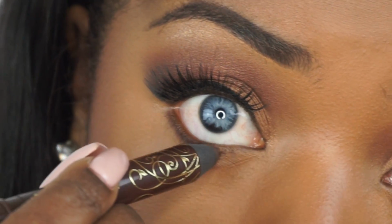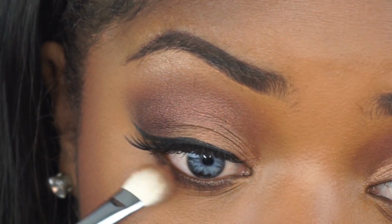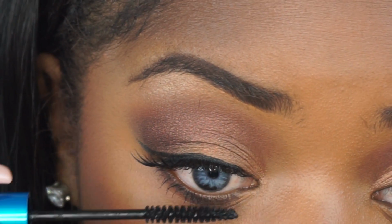Going back to the eyes, I'm going to be taking this Tarte Cosmetics Smolder Eye Pencil in the shade Brown, and then I'm also going to be smoking that out with the Coco Bear before applying some mascara.